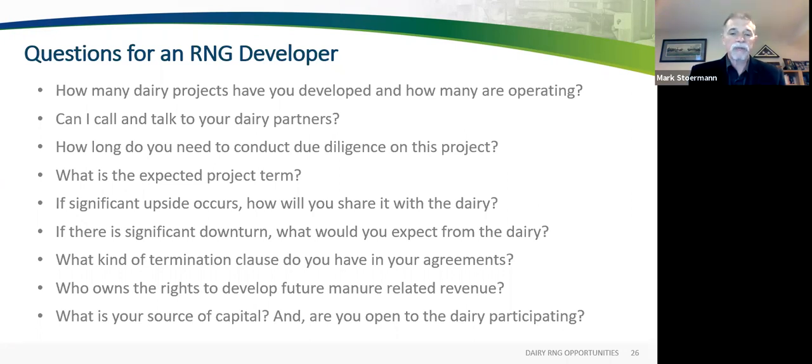Finally, what's going to happen and who gets to develop the future manure-related revenue? For example, if environmental credits come in, do the developers get the opportunity to harvest those environmental credits, or does the dairy share in that? Or does the dairy get all of the digestate back, and whatever happens to the digestate after the RNG is unrelated to the RNG project? Having those sorts of discussions up front can be very, very helpful.